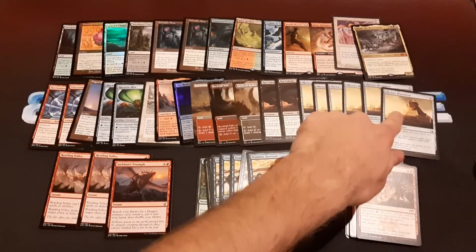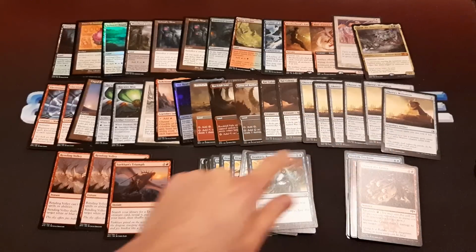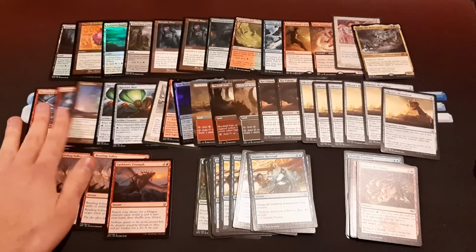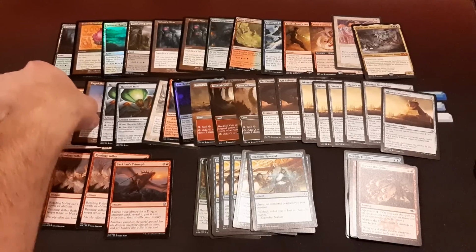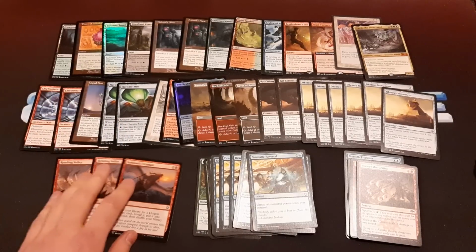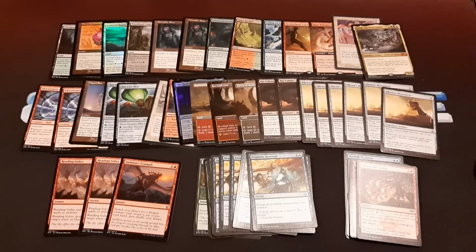What else? Found a bunch of Oketra's Monuments, a couple of Rat Colonies, a couple of Haywire Mites, Electrostatic Fields, things like that. Cards like this, Electrostatic Field, Haywire Mite, these are good. Rending Volley and Sarkhan's Triumph. Uncommons like that often get left behind that have value. Those are really what I'm looking for here.